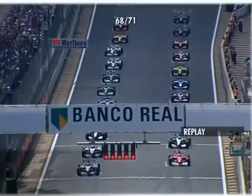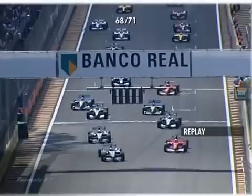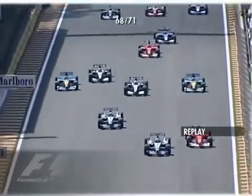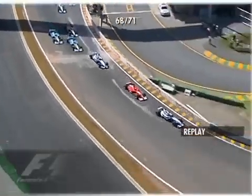Let's take another look at the start of the race. Wasn't a great getaway from Montoya, but he then tried to do the chopping job on Michael. Didn't chop as aggressively, perhaps, as Michael tends to. No, and Michael just about when he thought, no, I'm not going to make it.